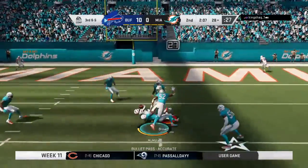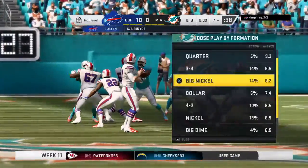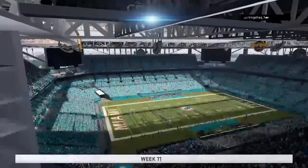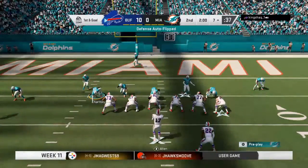He gets it to Brown, complete. And finally, down he goes as they work it inside the 10 to the 7. They're able to convert on 3rd down, and that sets up a 1st and goal. We've hit the 2-minute mark of the first half, 10-0 our score.